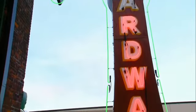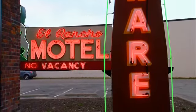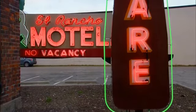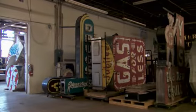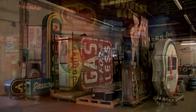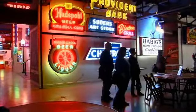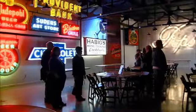We get a lot of support from the sign industry, where a sign company will take down a local sign. They'll send me a quick email, and before they haul it off to the scrapyard, they say, you have any interest in this sign? Increasingly, and perhaps unfortunately, we've acquired signs from small businesses that are closing down. One way to keep alive the memory of the family business is to have the sign come here.